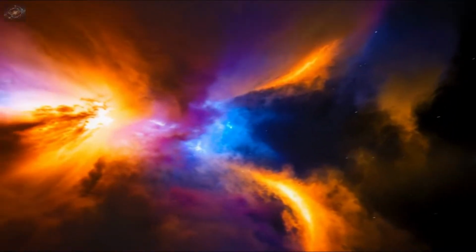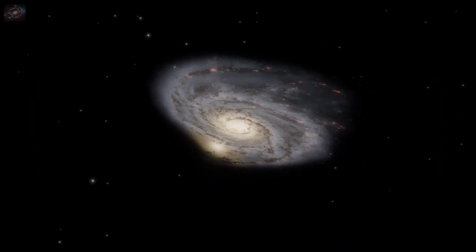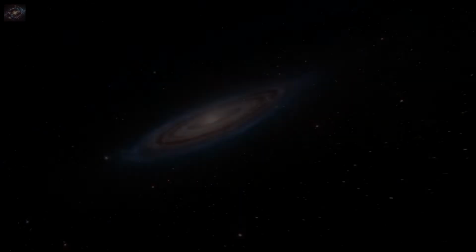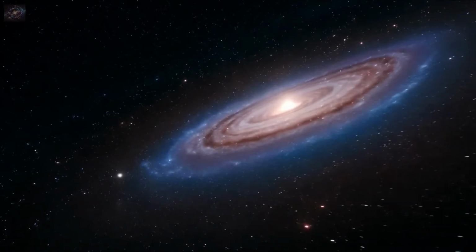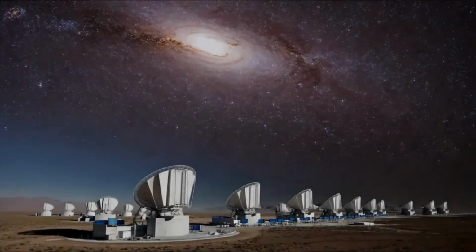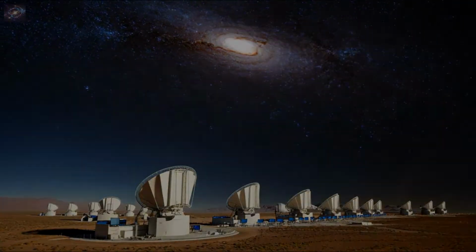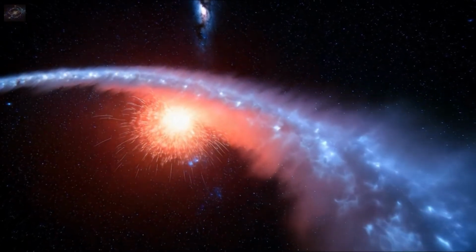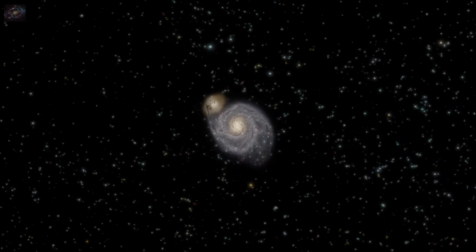As the black hole accretes material, it releases powerful jets and winds that interact with the surrounding interstellar medium. These outflows can heat and disperse gas, suppressing star formation in the central regions of the galaxy. This process, known as AGN feedback, is a key component of galaxy evolution models and helps explain the observed relationships between black hole mass and the properties of their host galaxies.